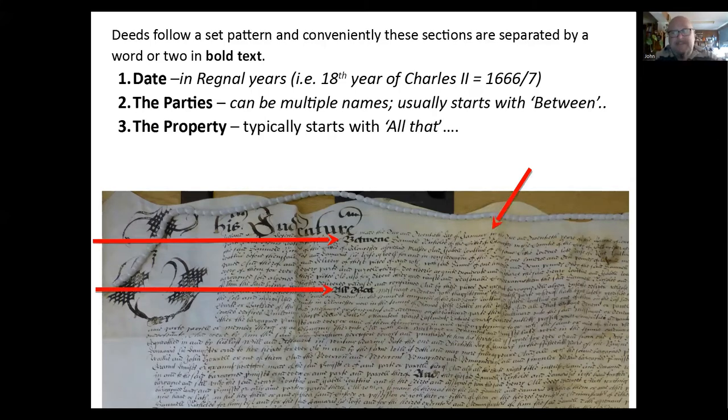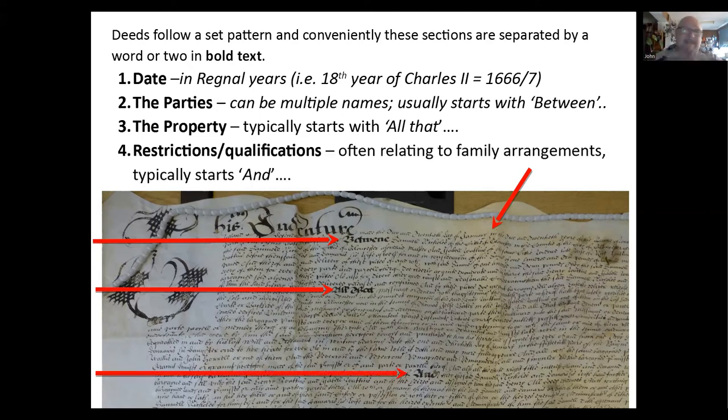Then you'll have another section. You can see it here. It says all that. So this details the property, listing all that part of the land of this tenement, which goes from here to here to there, etc. And then finally, you'll get any restrictions and qualifications. These often relate to family arrangements, or somebody gets married, and part of the property goes to somebody else, etc. This can be the really complicated bit, and very often it's got some good juicy details, but we don't always need to know it. That usually starts with 'and', and there can be several or lots of 'ands' through this.